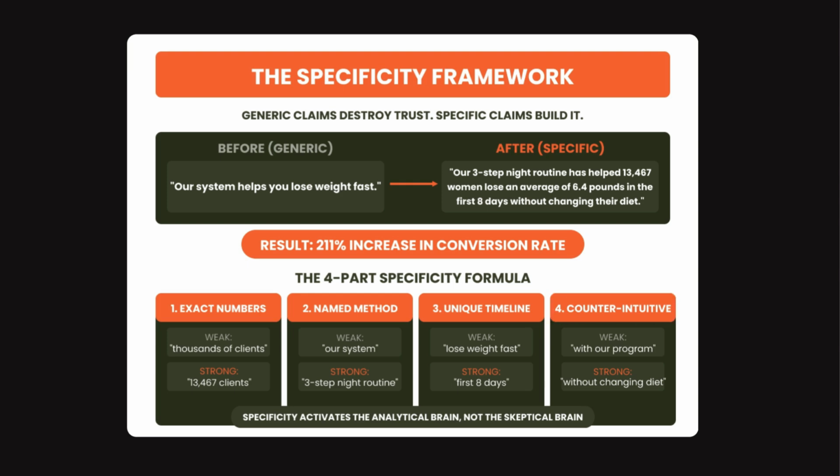Here are real before and after examples with results. Before: "Our system helps you lose weight fast." After making the changes: "Our 3-step metabolic resistance method has helped 13,467 women lose an average of 6.4 pounds in the first 8 days without changing their diet." Result?